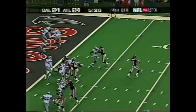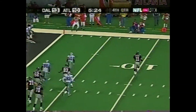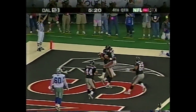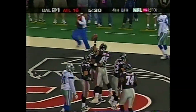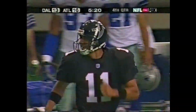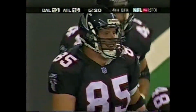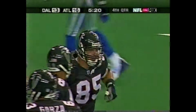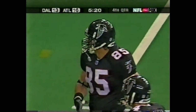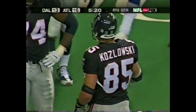Johnson, play action. It's covered up by the Cowboys. Johnson forces it in. Touchdown Falcons. Kozlowski. Physical play by Kozlowski, threw the defensive back down, came back in, and Johnson made the throw after he saw him throw the defensive back down. Kozlowski comes down with the catch. Boy, they should use Kozlowski more often, in my opinion.